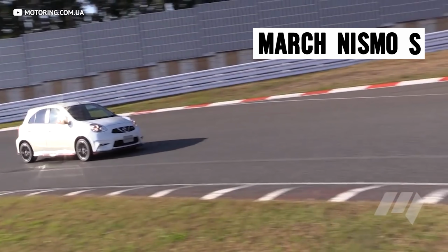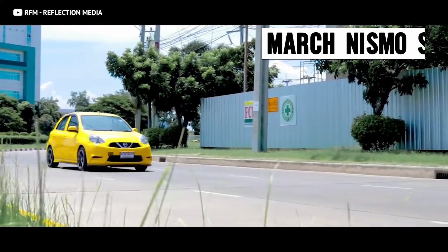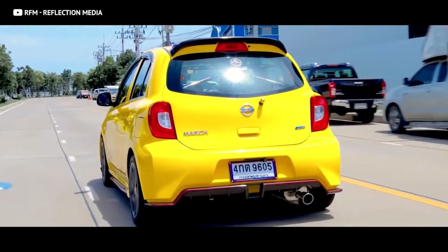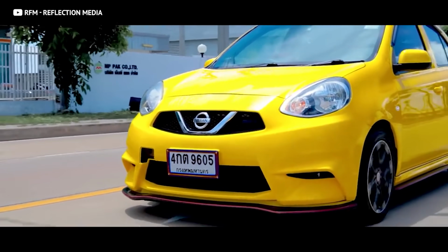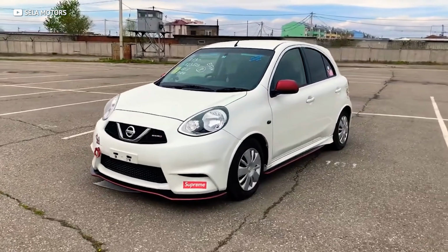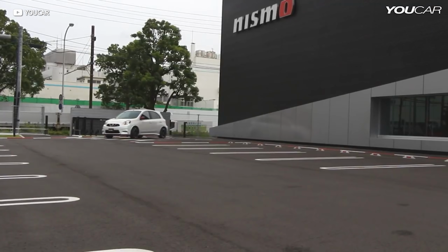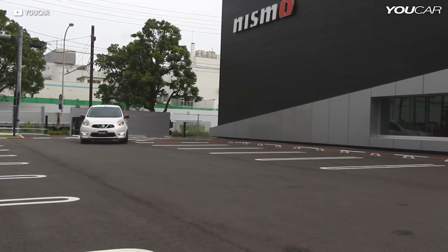And that car is the March NISMO S. The incredibly cute little hatchback that came with only 79 horsepower out of the factory got bumped up by NISMO to 114, which really helps the March be a whole lot more fun, but I don't know if it's quite hot hatch territory yet. Still, it's a fun, plucky little car that NISMO did make better, and it deserves a spot on this list.